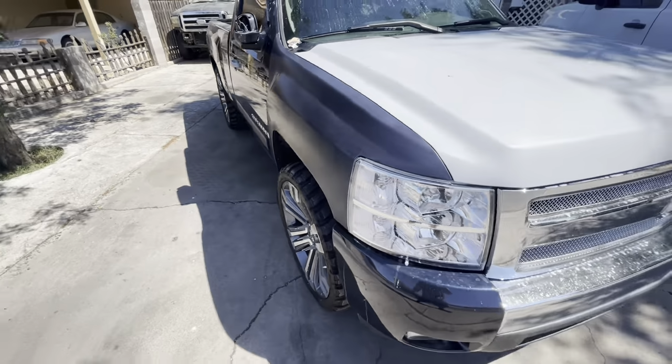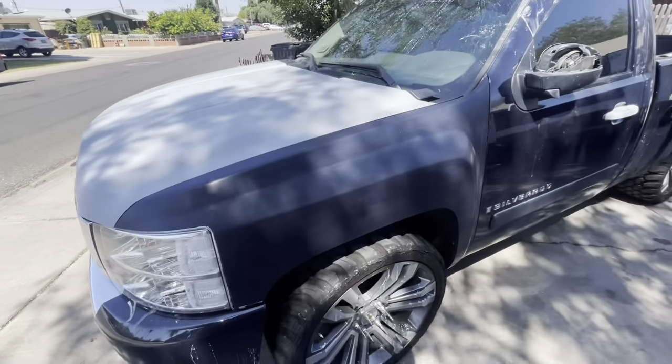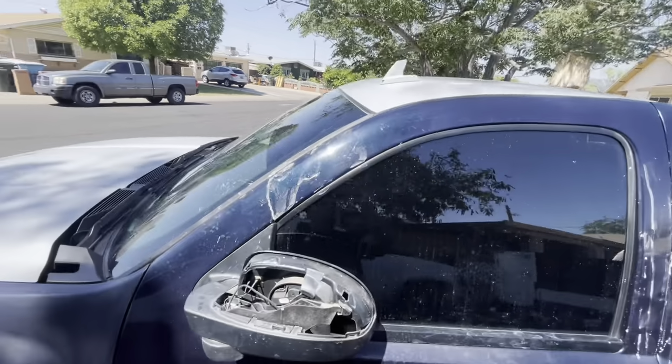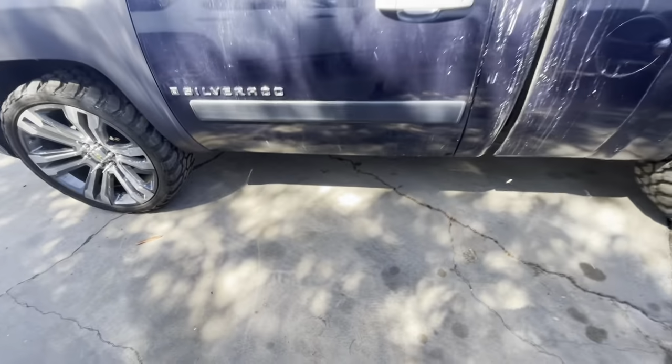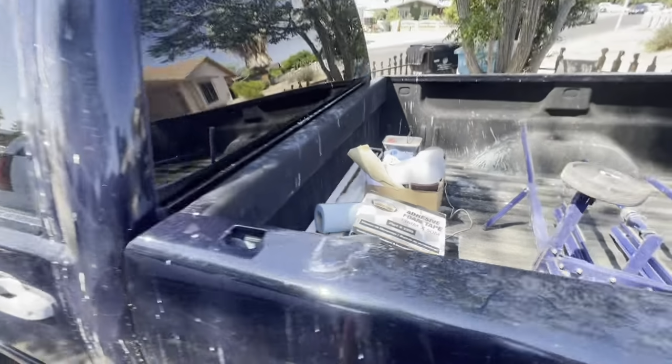Guys, this is the truck hood, then the fenders, the roof, mirror caps, moldings, and door handles. And I got the material right here. Catch me at the booth.